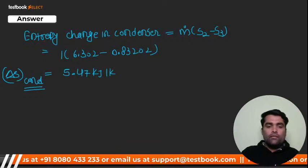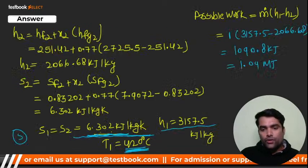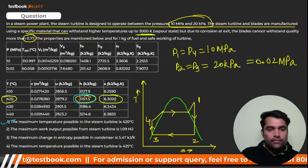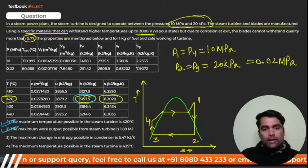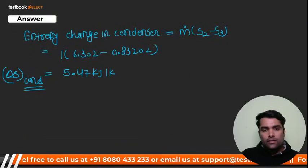Sam, have you got it now? Did things make sense now? So my dear, which option is going to be correct? Let me see. The maximum temperature 420 is correct. The maximum work output possible from the steam turbine, 1.09 megajoule, is also correct. The maximum change in entropy possible in the condenser, 5.47, is correct, I think. Yes.